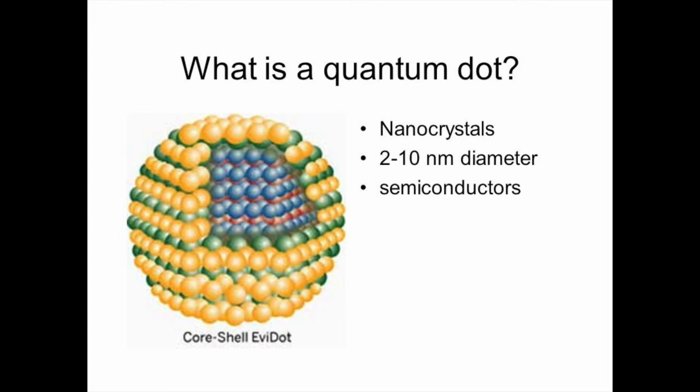The color emitted depends on the difference between the energy of the conductance and valence bands. The smaller the particle, the higher the energy difference.